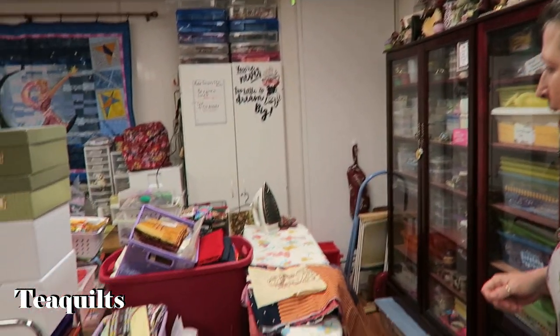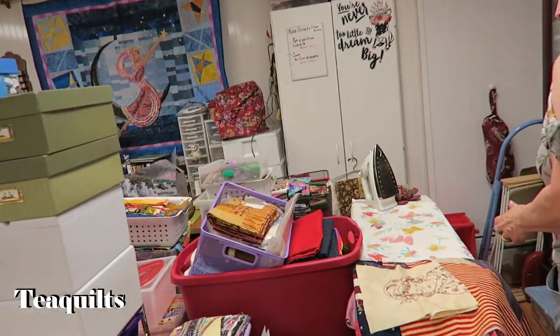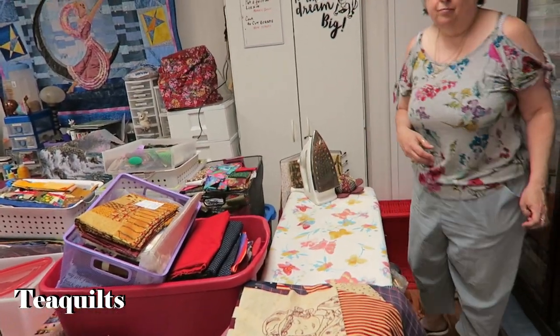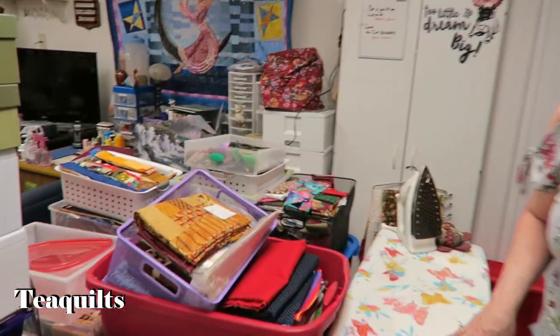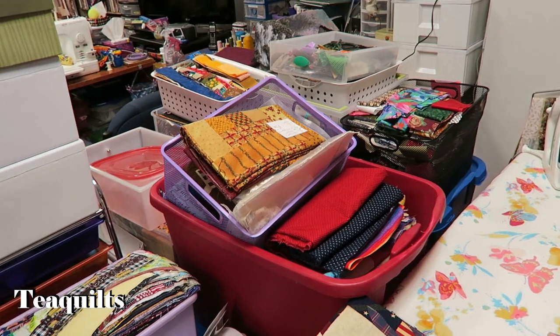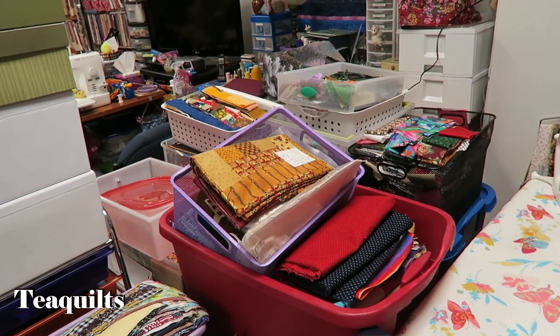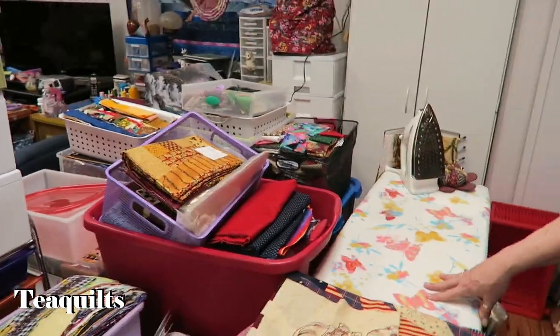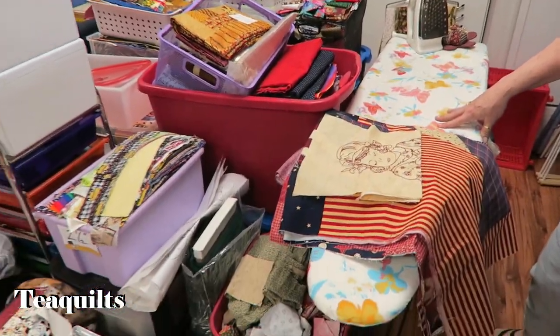I just wanted her to explain that because she does a lot of thrifting, and Debbie is one of those who finds all the good stuff. And so that's why I wanted you to know that she does get some scraps from working on projects, but she gets a lot of stuff from being in the right place at the right time, and she's got a good eye for what's good and what's not.